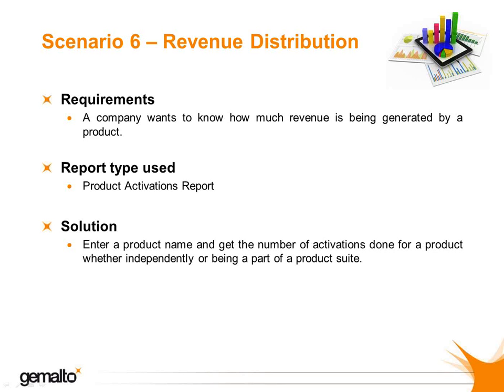And the scenario here is that your company sells product suites with multiple products which are developed by multiple business units within your organization. It's very useful to know the revenue being generated by each business unit based on their contribution to the product suites. So the report looking at activations per product as part of a product suite gives you that information very quickly.